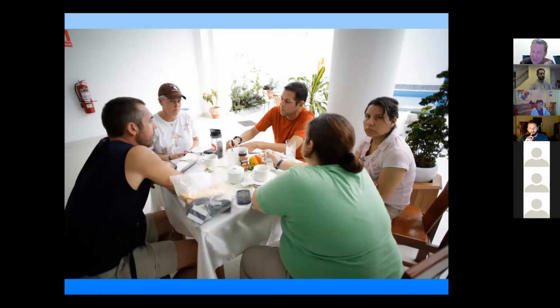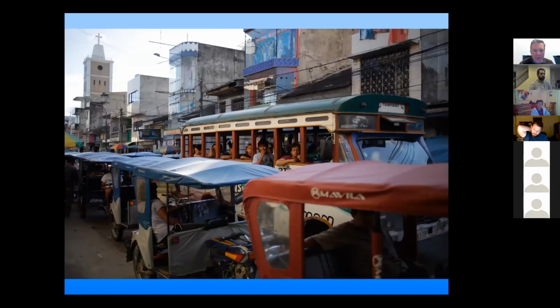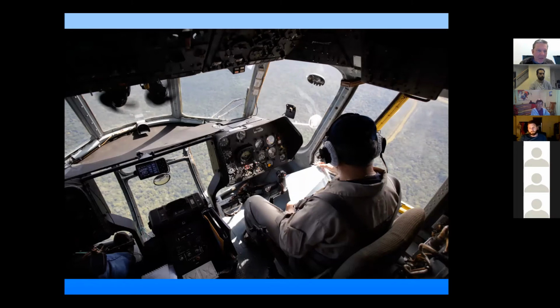Then the sociologist and the biologist and me rendezvous in a city, usually Iquitos. This is Iquitos right here. And we spend a day or 2 organizing to go into the field. We spend 3 to 4 weeks in the field, and then we come back. So this is our bus going to the heliport. We usually take a helicopter ride into our field site.